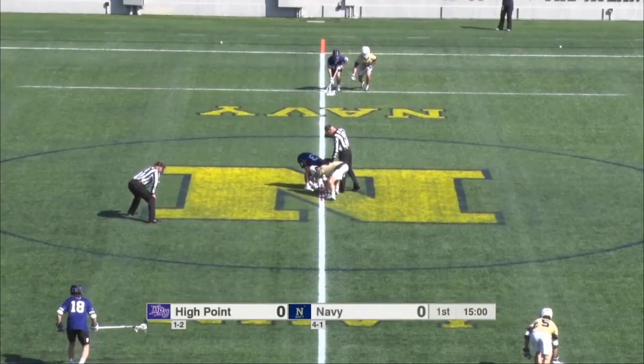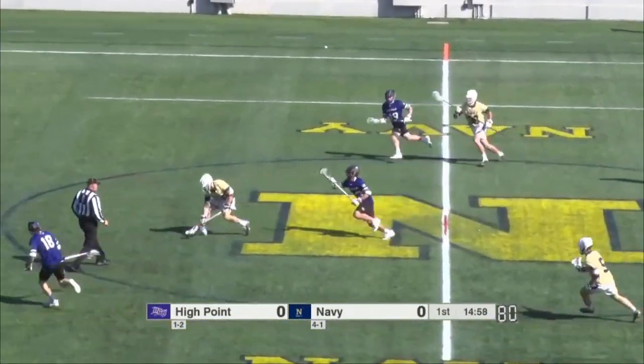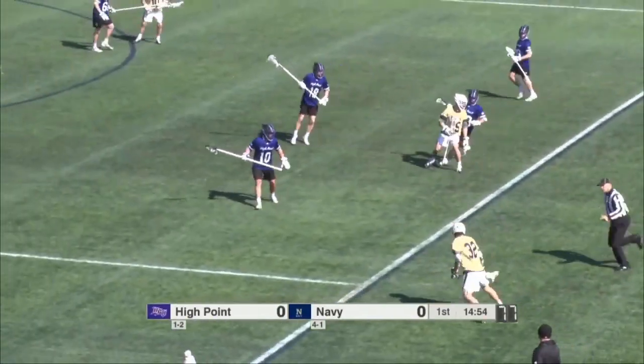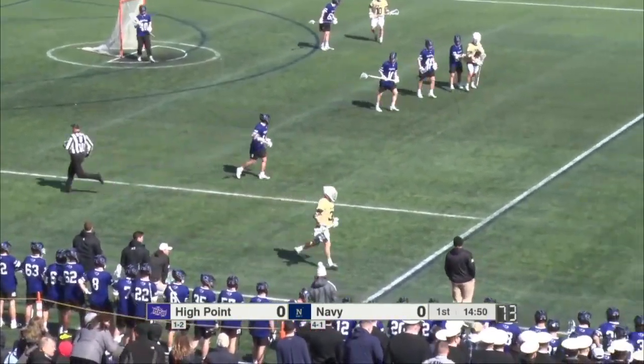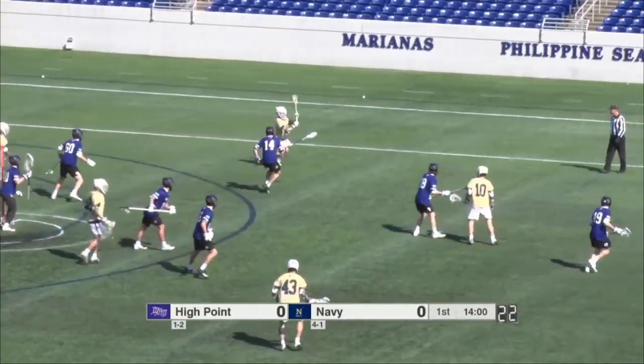It'll be Navy in the gold uniforms attacking the goal to our left, and we are underway here in Annapolis. Opening faceoff is won by the mids as they will go to work right away. Faceoff win there for the mids by Jacob Jarrett. Back to Cole. 20 seconds to shoot here for the mids.